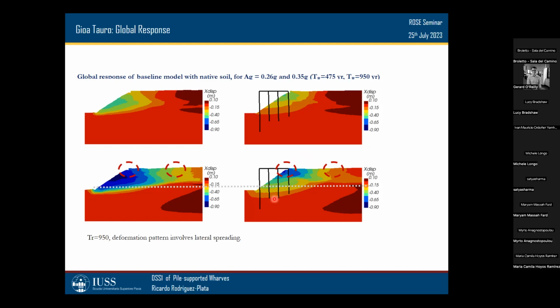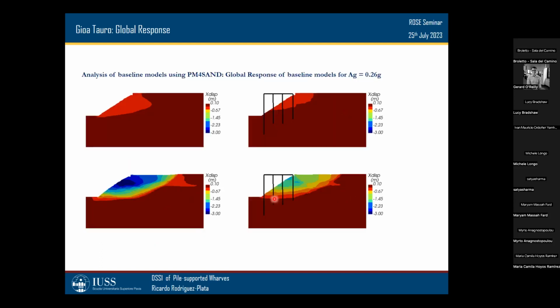The previous one would be the SD model. With the SD model, we haven't finalized the results, but the modal deformation is different. We have a complete slump of the free field model. The model is similar to what I'm going to show you in the next slide. So this is with the looser fills.